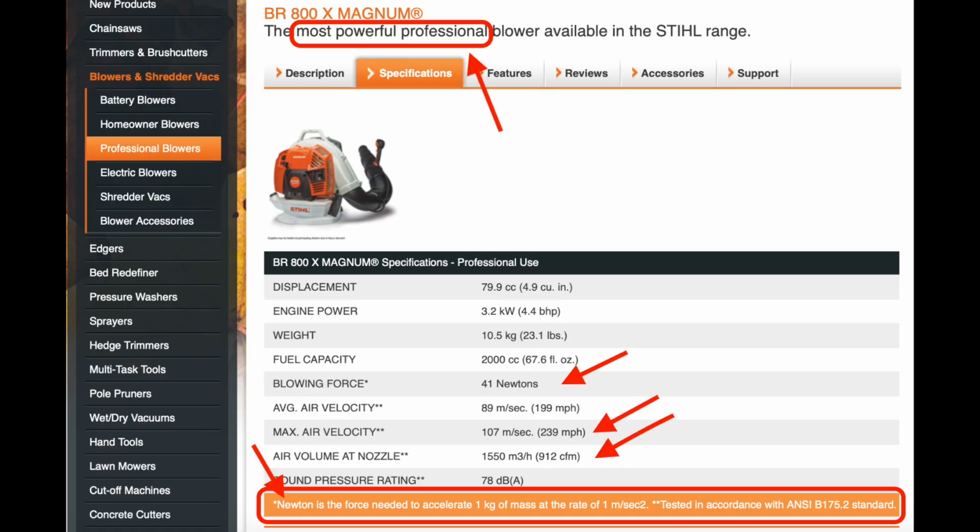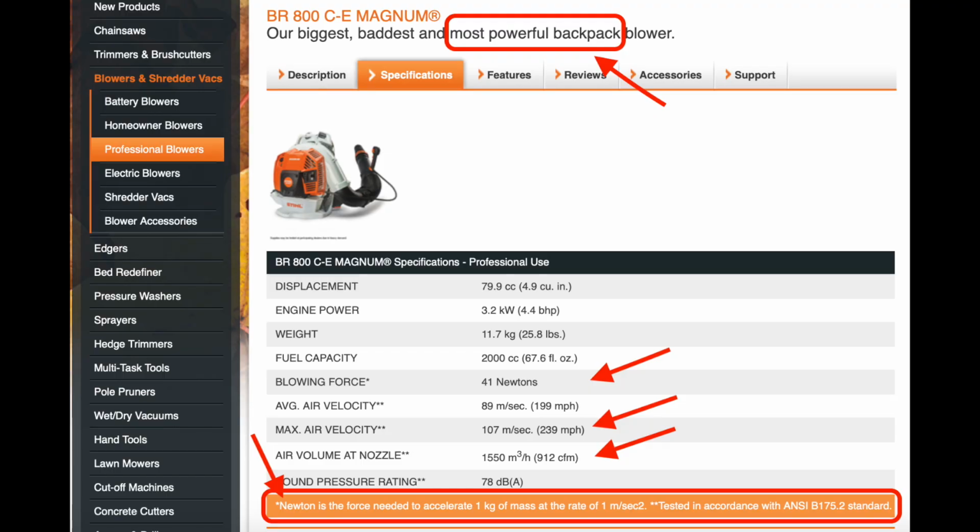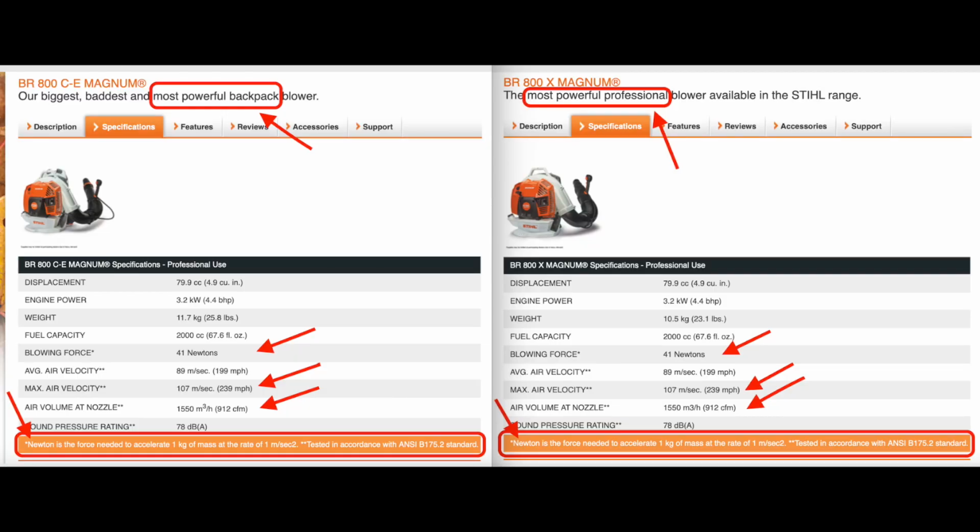So I went back to Stihl's website and looked up the 800X. It was the second most expensive model, and it was touted as a lightweight version of basically the CE, and the specs were all exactly the same across the board except for weight. The amount of CFM it's putting out, the Newton force that they have listed, even the miles per hour were exactly the same as the CE. And when I asked ECHO about this, they said the exact same thing. The specs are exactly the same on both of those blowers.